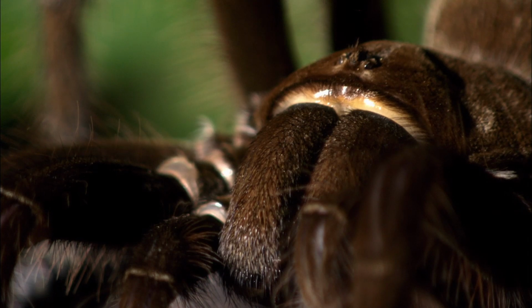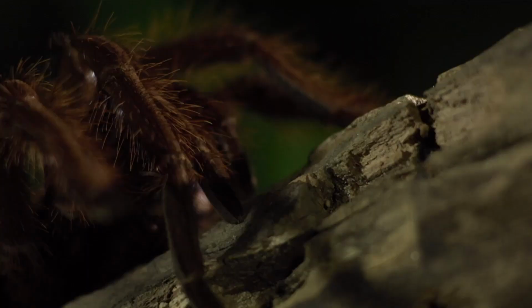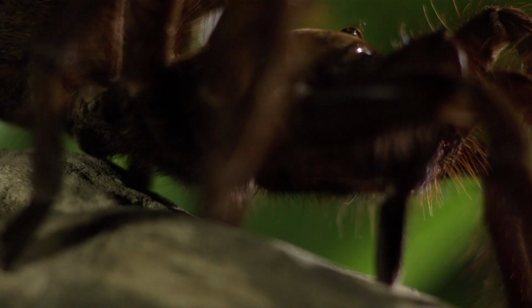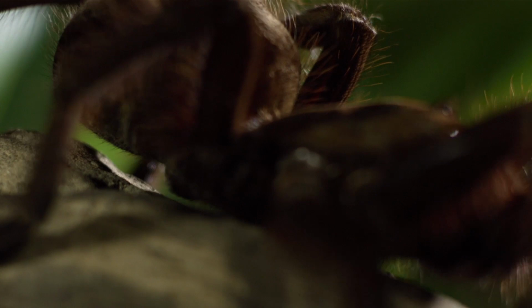The Goliath bird-eating tarantula is a feared spider for good reason. It has a leg span of 11 inches and weighs over 6 ounces. It's so big, it feasts on mice and even birds.